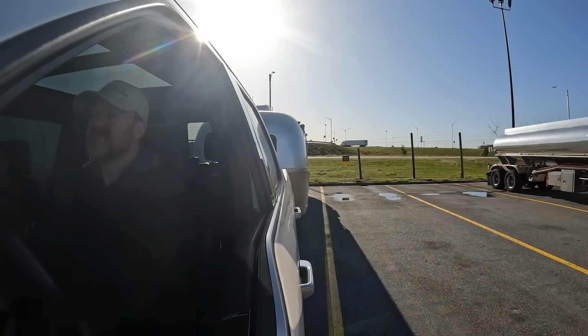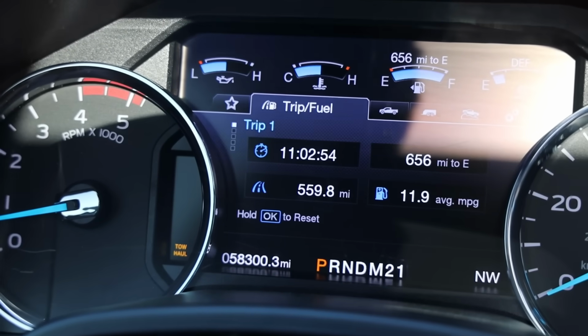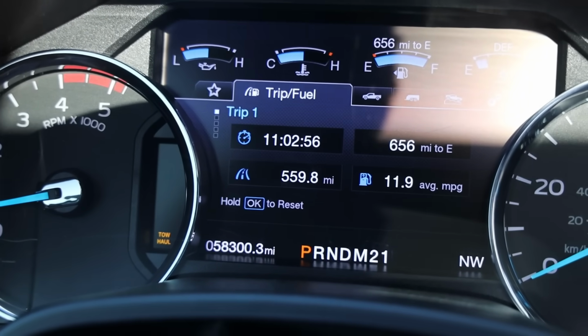Yeah, 560 miles. Okay, so 560 miles divided by 47 gallons is 11.9. Let's go to the truck. The truck fuel economy for trip 1 says 11.9. Seriously? Seriously, 11.9. Wow, it does.